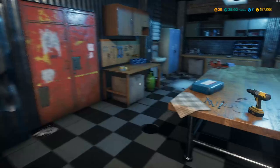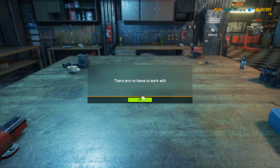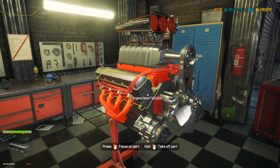Nice. All right, let's repair what we can. Don't think we can repair batteries. Don't believe that's a thing. And I believe that's all we need there. Let's get our engine installed.